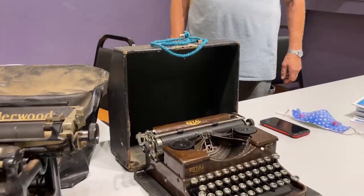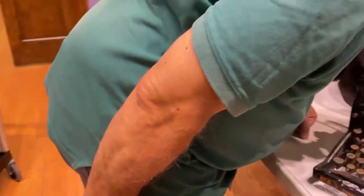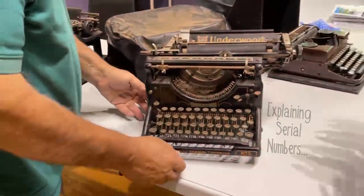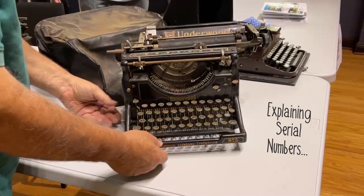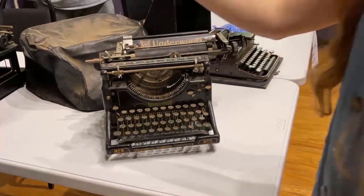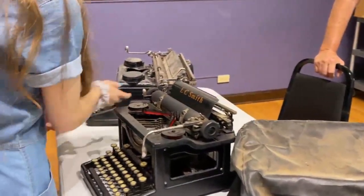Wow, that's cute. It's gorgeous. Very pretty. And this tells you the exact number it was when they were making them. Really? And you can look up the exact year it was made based on the serial number. It's like a laptop. Yeah, and this one would have it as well. Really? It would have it under the carriage on one side, probably.